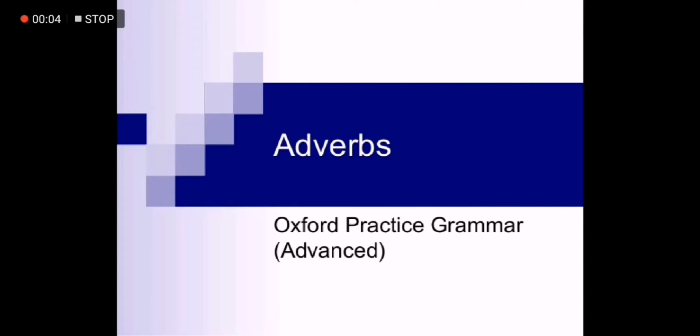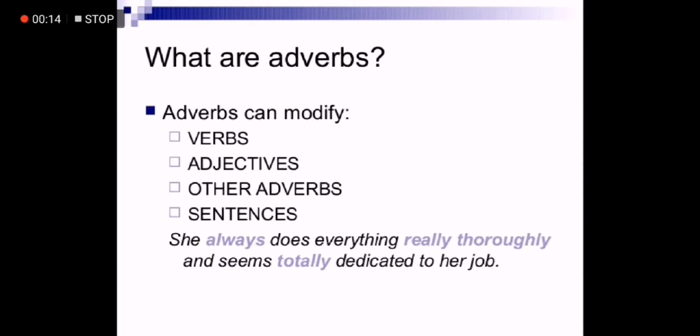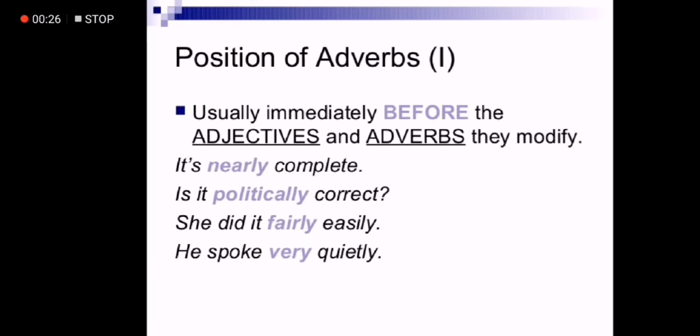Today we will be talking about adverbs, and I have taken from the source Oxford Practice Grammar Advanced. So what are adverbs actually? Adverbs can modify verbs, adjectives, other adverbs, sentences. Example is here: she always does everything really thoroughly and seems totally dedicated to her job.